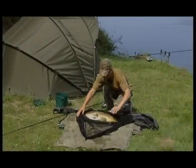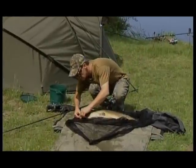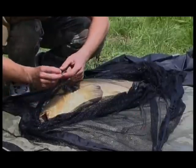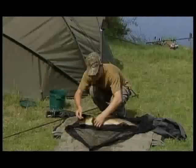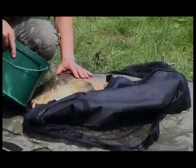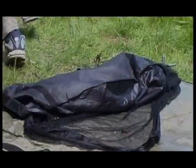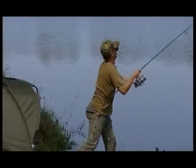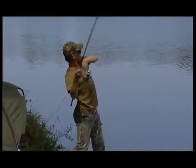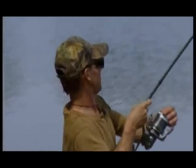And quite a few fish showing down here now, especially early this morning. Just nicked in the side there, a single tiger nut. I've just bitten it in half, just to add a little bit more attraction. Oh, we've got another one. Oh, this one's fighting a bit hard.